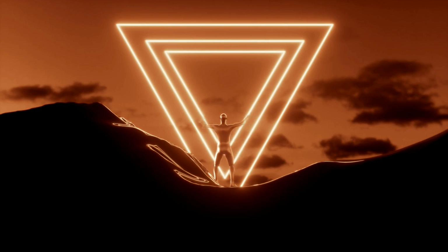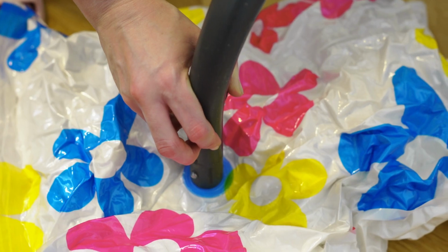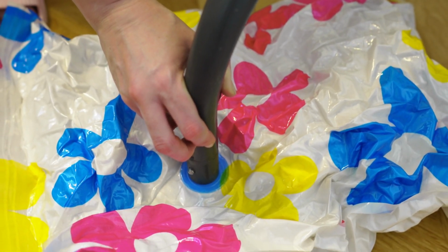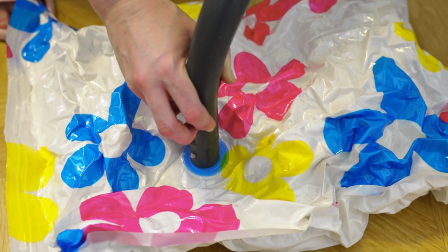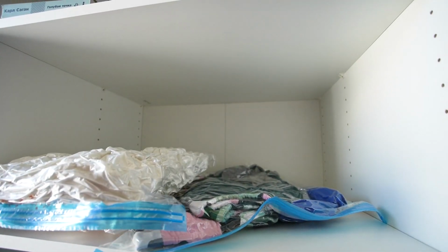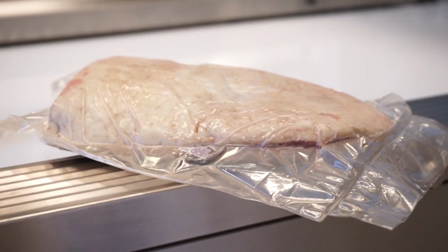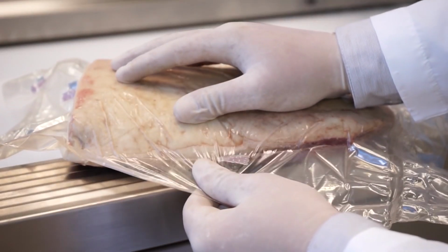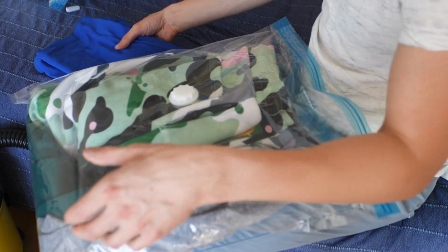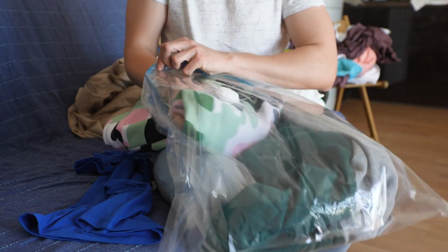Chapter 2. Vacuum Pack for Victory. Shrink your load. Vacuum bags are your secret weapon for space saving. These magical bags can compress your bulky items, making them perfect for packing. A study by Travel Goods Association showed that vacuum bags can reduce the volume of your clothes by up to 80%. How do they work? Simply place your clothes in the bag, seal it, and use a vacuum or pump to suck out the air. The result? A flat, compact package that takes up a fraction of the space.